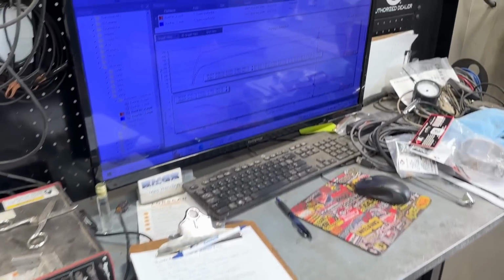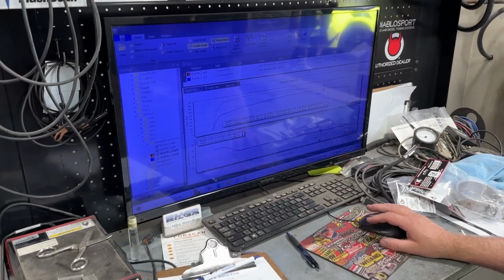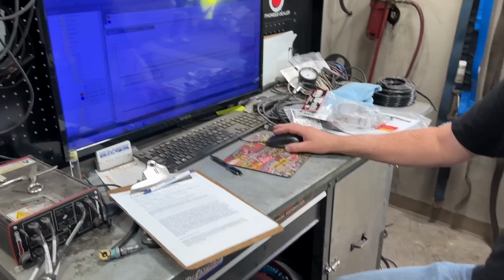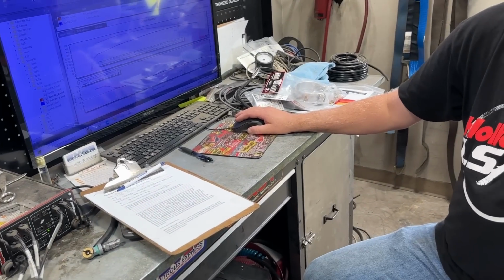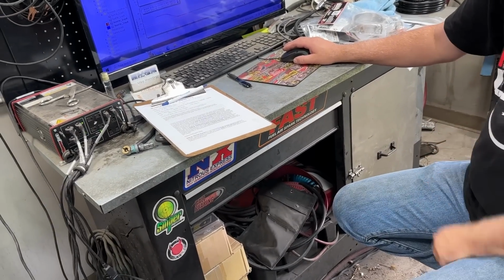The wheels 371 horse. 371, 466. That's really good for what it is. Pretty healthy gain, I'd say. And that's in third gear, because I don't like to run these tires really fast in fourth, so it'd probably be a little higher than that. Usually the torque comes up, but horsepower goes down in fourth gear.